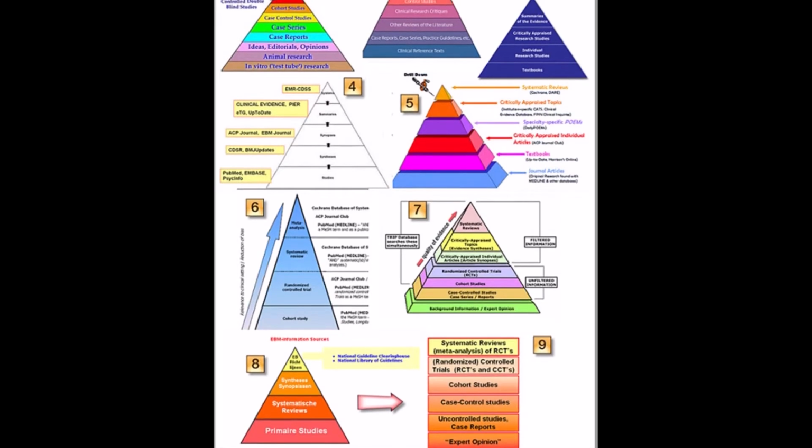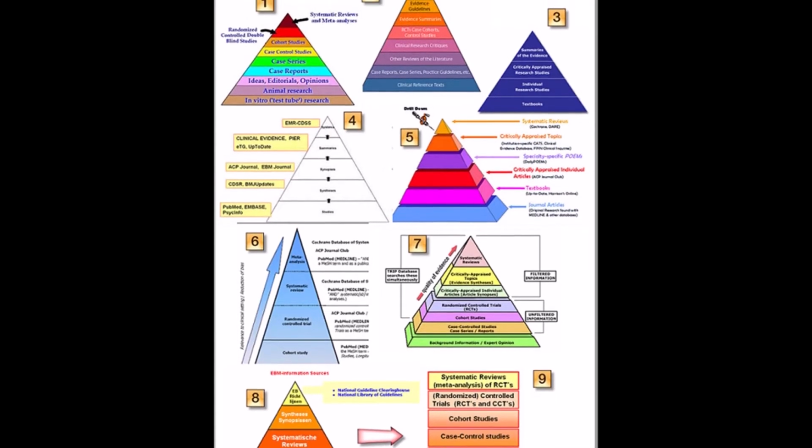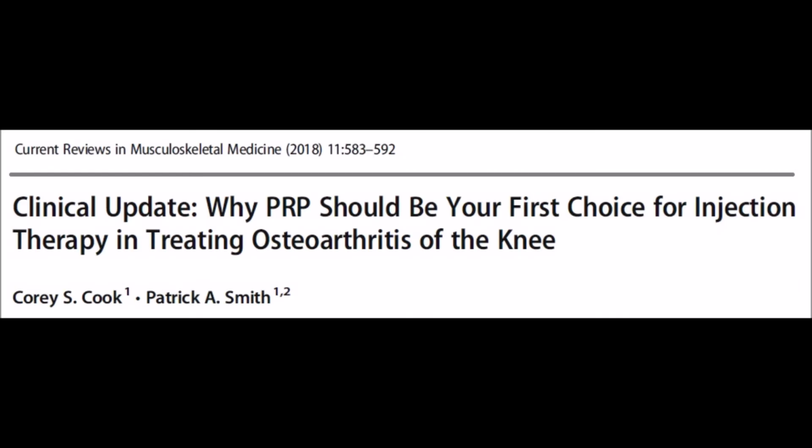This is where evidence-based medicine comes into play. They typically use these schematics, pyramids. The higher up the pyramid, the more we trust the study. At the bottom of the pyramids will be in vitro studies and opinion pieces. These are still evidence, they're just not the best evidence.